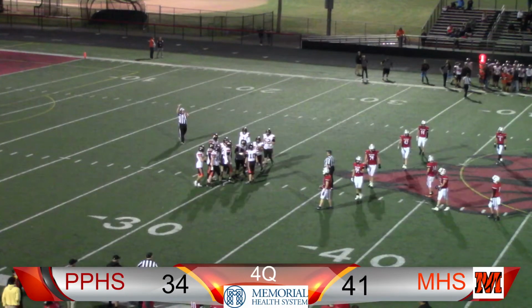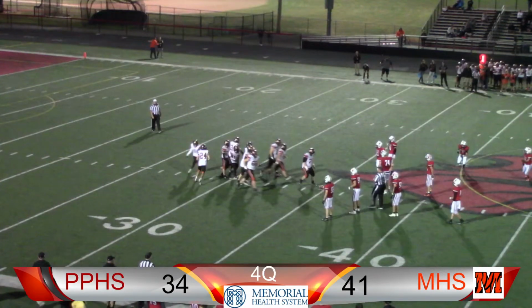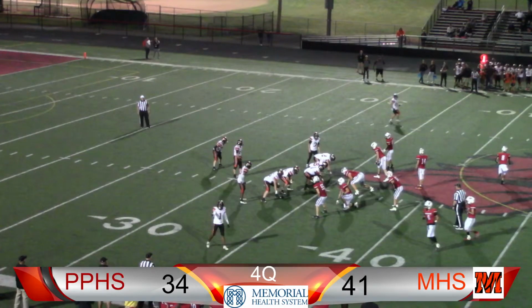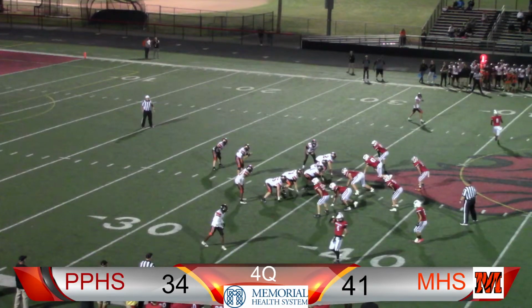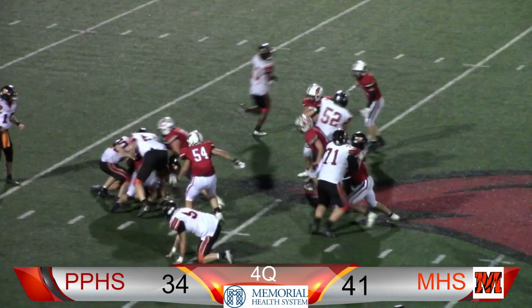They want as little green in front of them as possible. The Tigers here can maybe see if they can get one over onto the Point Pleasant side of the 50 at the very least and make it a long field. Yeah, first down and 10 for the Tigers at their own 35. And they're going to counter give. It's going to be to Whittaker.